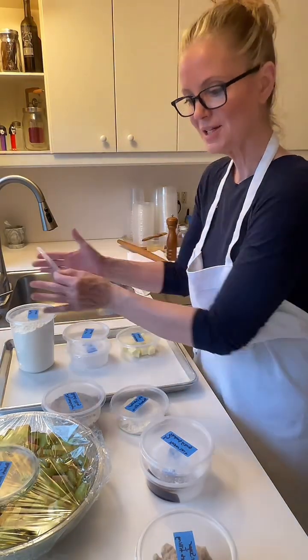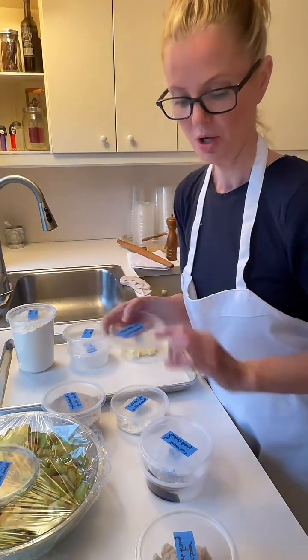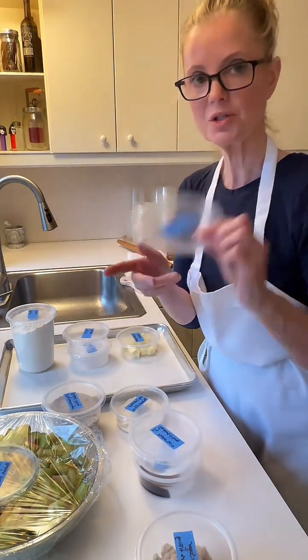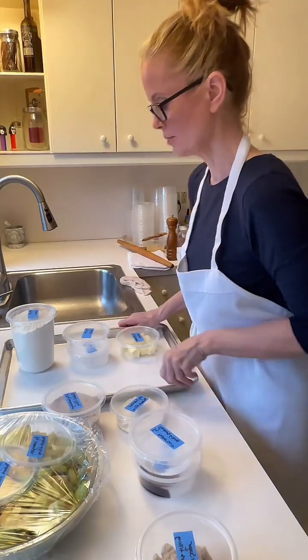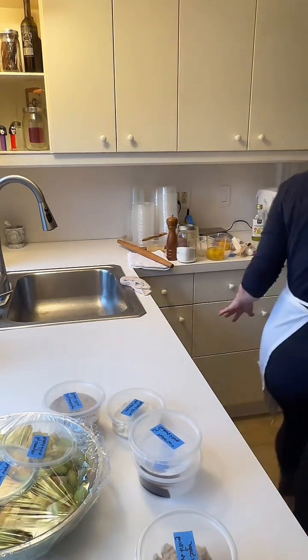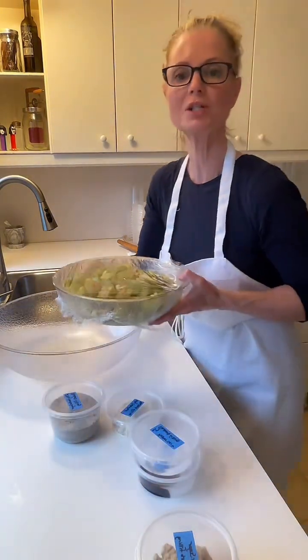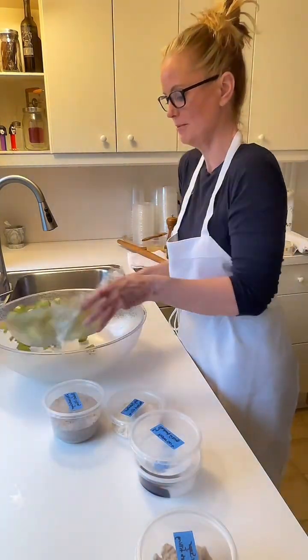So that is how this system works. If I get confused, there's a label. There's no container, but there's a label telling me I need to do this. So this is for the galette, so I'm going to move it. And then I'm going to get a bigger bowl. And this is so easy because you basically just mix it all together like you would an apple pie.